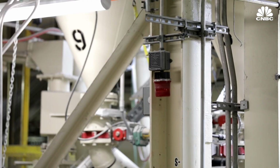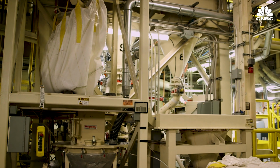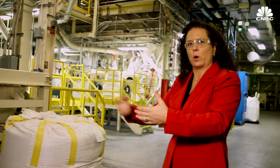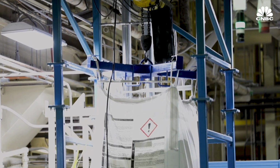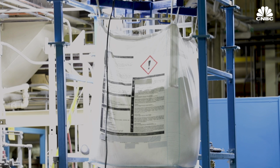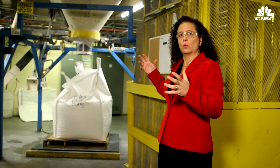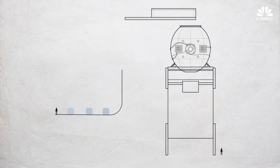What you can see in the facility are screw feeders and feeding systems that will take that material and transition it into a large bowl where it will be mixed so that we ensure that the mixture is homogeneous and can create the best glass possible. One bag, as you see here, once it's filled, will actually turn into thousands of sheets of Gorilla Glass.